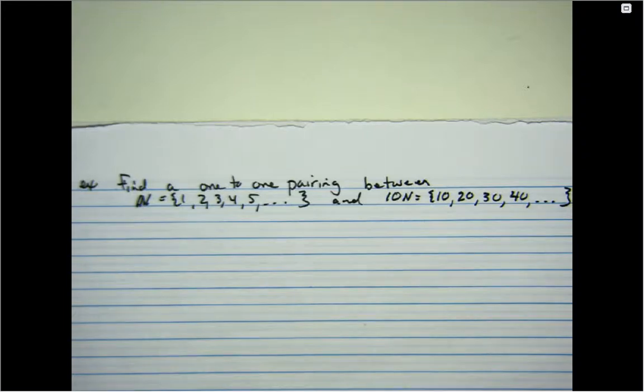This is a good example of a quiz question too, okay? So go ahead and illustrate that with little arrows matching up so that none are missed and nothing's used twice. And I'll come around and see how you're doing. If you're stuck at all, raise your hand, okay?